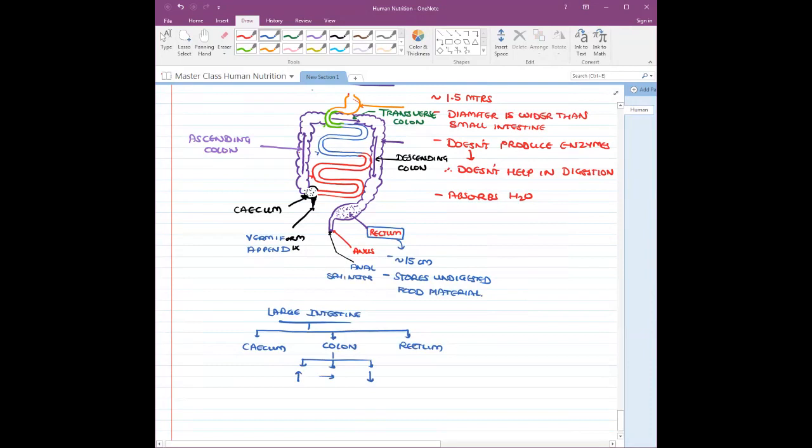The rectum undergoes contraction and pushes all the undigested food material outside from the body. Once the defecation is done, the anal sphincter is going to close, and then that entire alimentary canal is going to close. This is how it is going to happen. Okay, everyone all right with this?